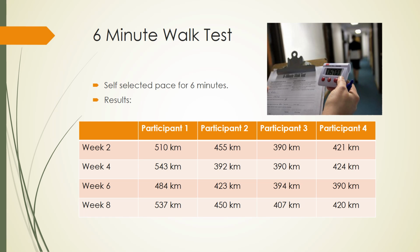The therapist used 3 types of tests to see if there were any improvements in any of their patients. Each test was administered every 2 weeks. The first test was a 6-minute walk test. During this test, the patients are instructed to walk as far as they can at a self-selected pace for 6 minutes, and the distance would be measured in kilometers. As we can see in the chart below, there was no significant change in the distance that they were able to walk after the 8-week exercise program.